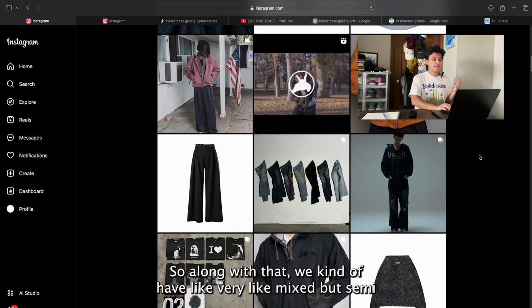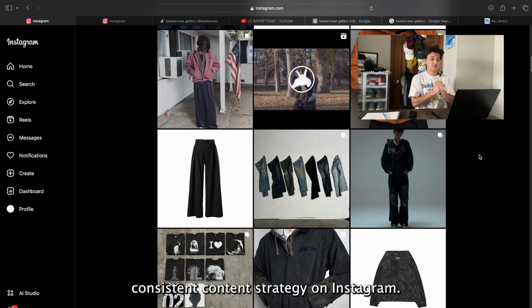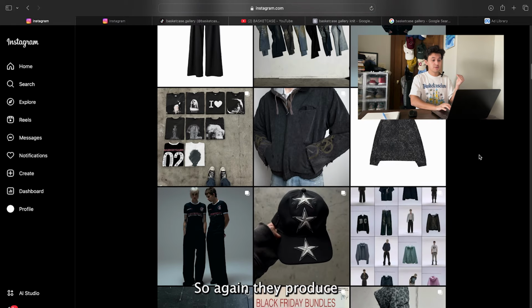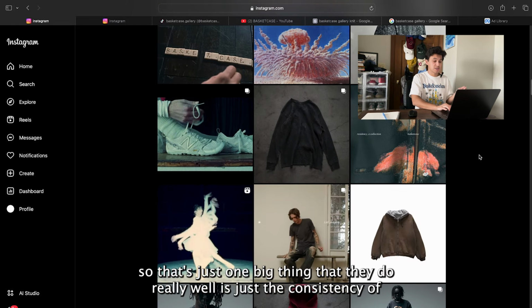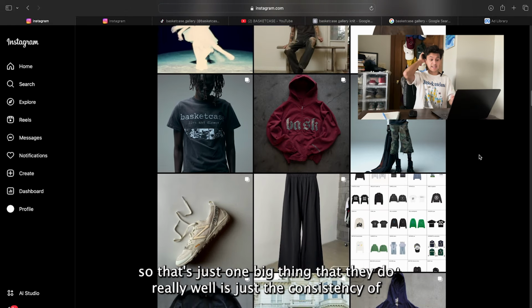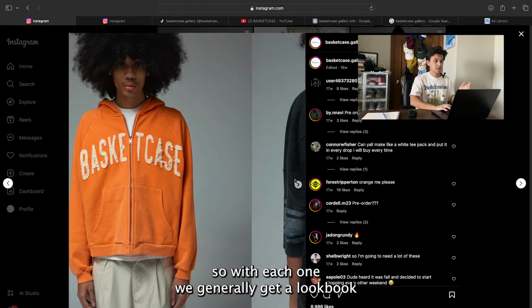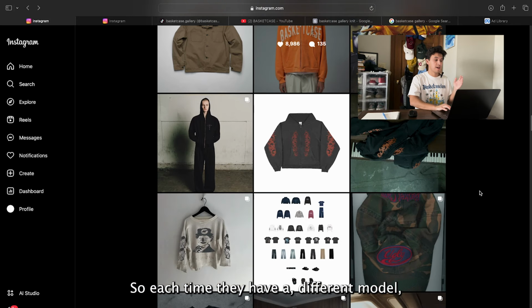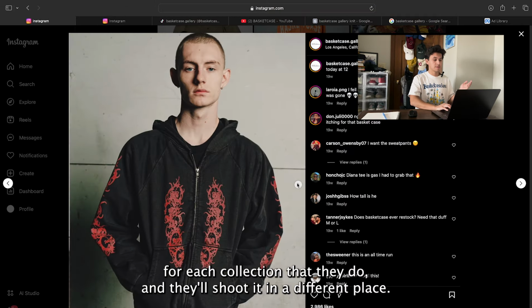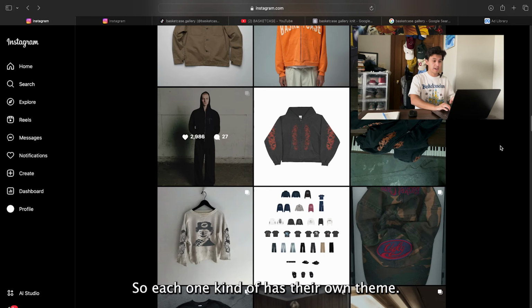Along with that, we have a very mixed but semi consistent content strategy on Instagram. They produce most of their stuff in collections and not really small product drops. That's one big thing that they do really well, just the consistency of their collections. With each one, we generally get a lookbook featuring different people. Each time they have a different model for each collection, and they'll shoot it in a different place. Each one has its own theme.